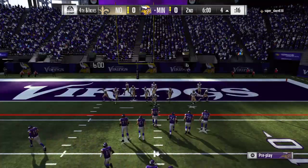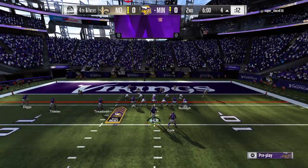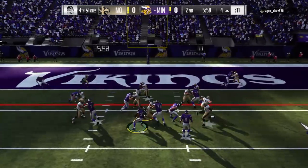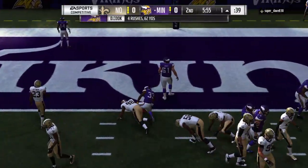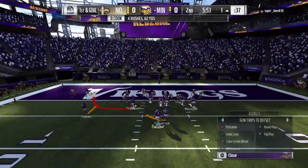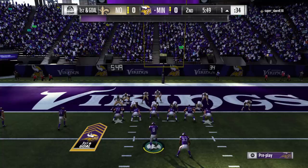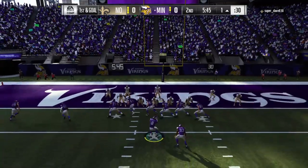So they're going to come to the line here, and it appears they're going for it on 4th. They'll run for it. Cook. He didn't get the touchdown, but he did get the first down as he's tackled at the 1. Able to convert on 4th to bring up 1st and goal. That's a big 3 yards right there.